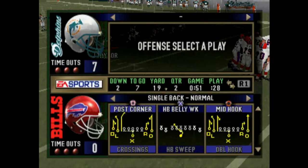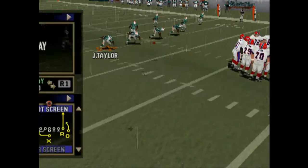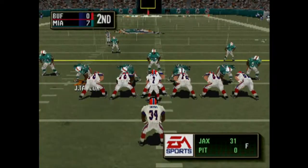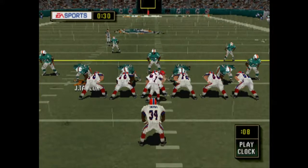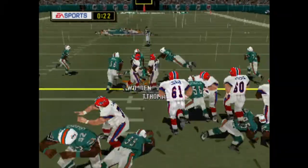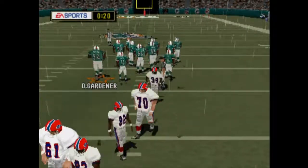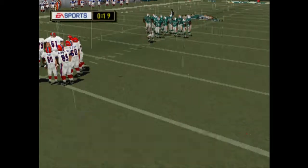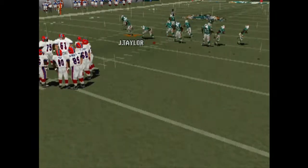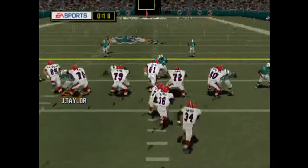Second and 7. Ball on the 19-yard line. The Bills line up with three wide receivers. The handoff. That was a big hit. First and 10. Ball on the 27-yard line. The backs are lined up in an eye. The toss.